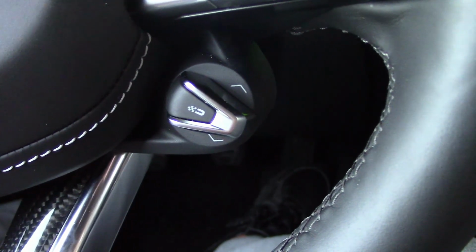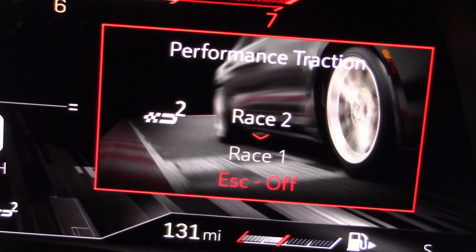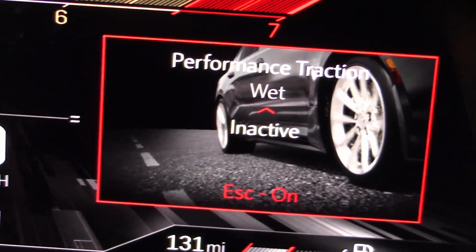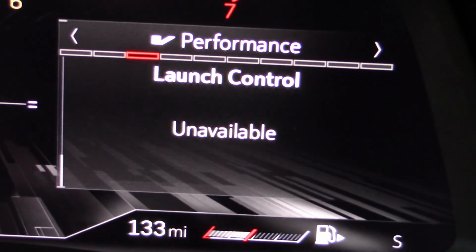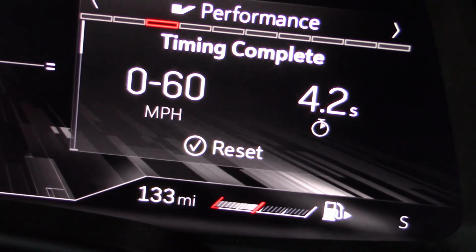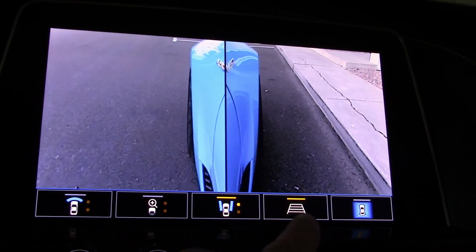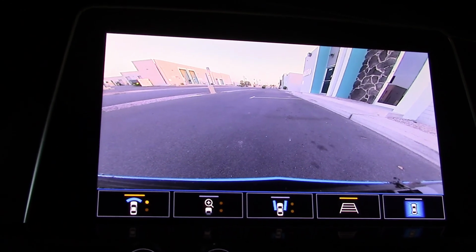And on the opposite side of the V button, you have this switch. Performance traction. Race 1, race 2. Dry, wet, sport, all kinds of things you can pick from here. I could do a whole video on this, but we don't have the time. Some other goodies on here, like launch control, G-forces, lap timer, your 0 to 60 times, and the clarity of the camera system is very sharp. Looks better in person than on my cheap handheld camera, trust me.